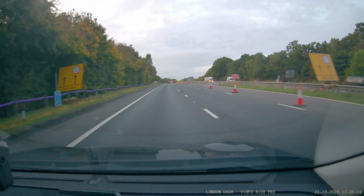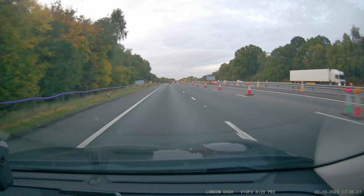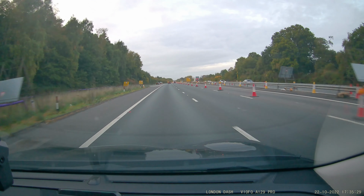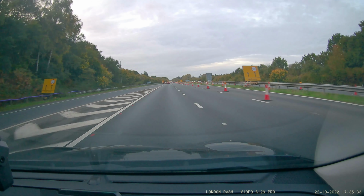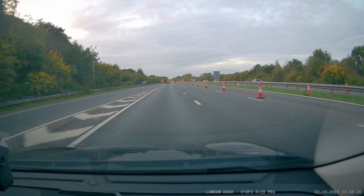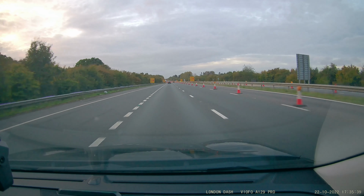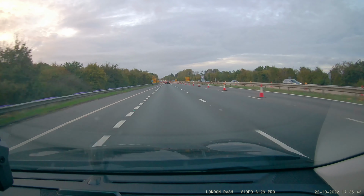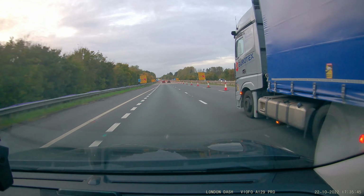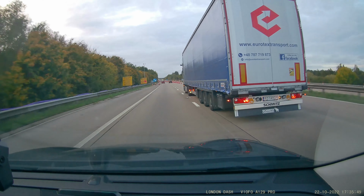As you can see, well, you can't see really, but the sign says anything larger than 6'6" should not be in the outside lane, i.e. lane 2 in this case. Again, they're there, a bit blurred I'm afraid, but there you go, can't help that. And that's 6'6" wide, not long. Now, you can't see here, but there is a van to my left hand side, but there's also a bloody great big lorry to my right hand side that shouldn't be in that lane.